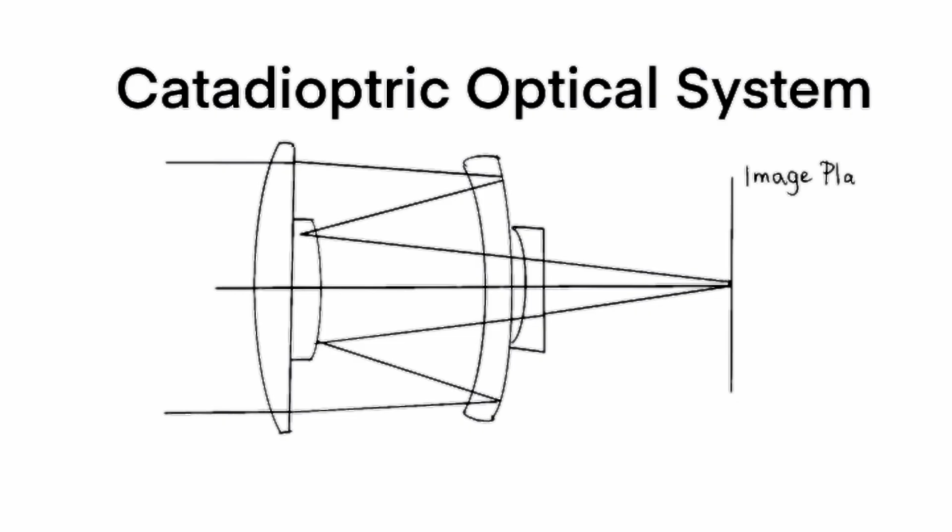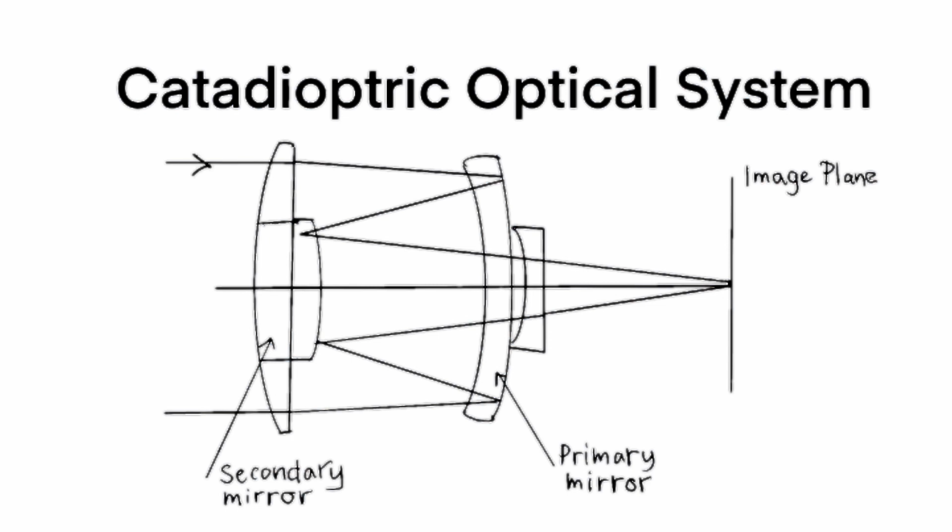The light is then reflected by a secondary mirror attached to the front lens. Finally, the light then is refracted by lenses when the reflected light exits the back end of the lens. The light is focused at the image plane, which is on the camera image sensor. This is a very clever design which has some advantages.